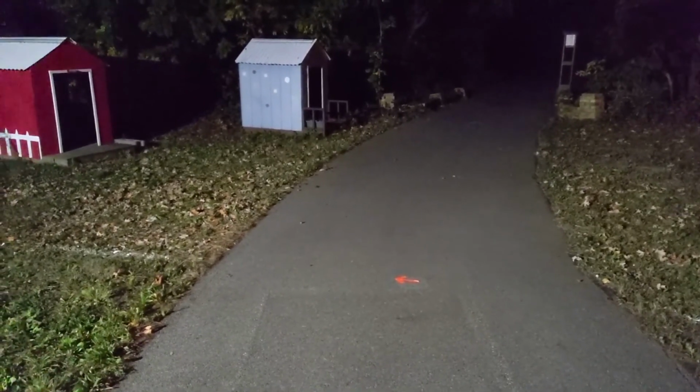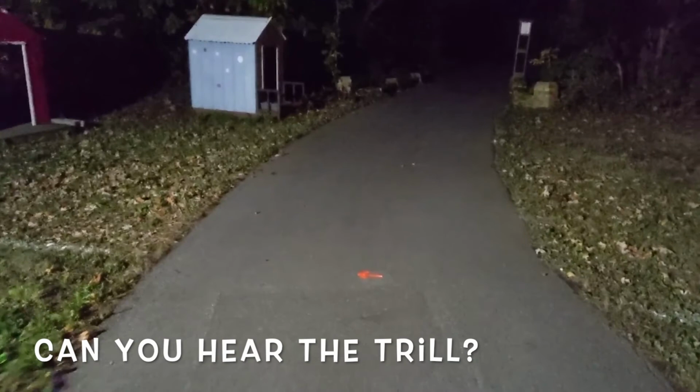All right, so it's getting a little bit darker and we're gonna try to catch a few of these owls up in the north woods real quick. Nature school. That's a screech owl trilling. I had left the woods and thought we weren't gonna see anything. Oh yeah.